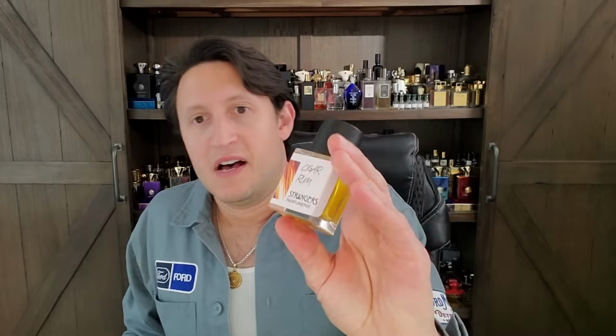Number 191 is Cigar Rum by Strangers Parfumerie, and I don't like this line. I think this is his easier to wear line. He just can't seem to win with me, because when he does crazy stuff like the one I reviewed yesterday, I don't like the way he does animalics. When he does boring stuff, I don't like the way he does the boring stuff. But there are a couple I've come to like. This is like dried cherries and prunes and rum and tobacco. It's not bad. There's a kelp note in here.